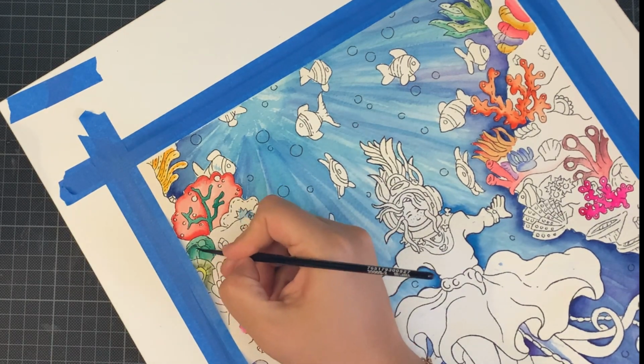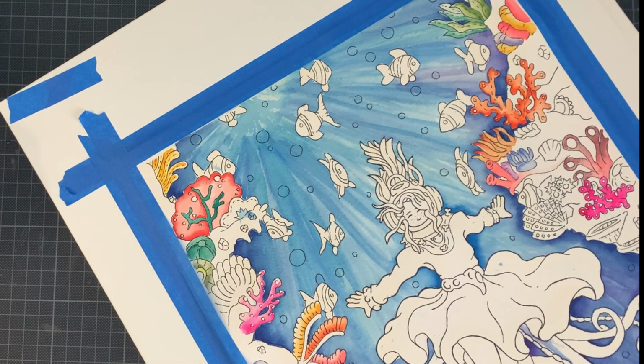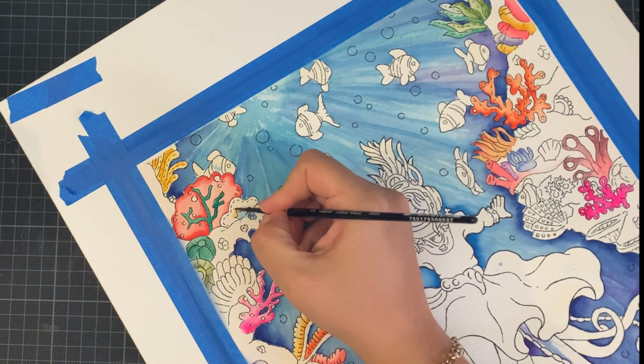The background, I'm going to do like a sand color, and that one I leave as the last part of the background. I will not do that until I actually have everything else done, and the background is going to be just the last part.